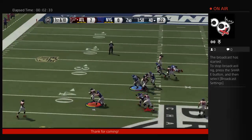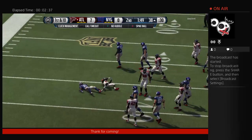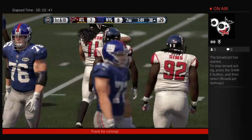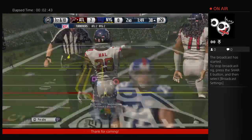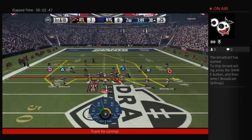Intercepted! Shakes off the tackle. They bring him to the turf. Good job that time by the defense. Not being fooled, being in position. When you're in position, you have a chance to make the play. That time they did. They got the interception.